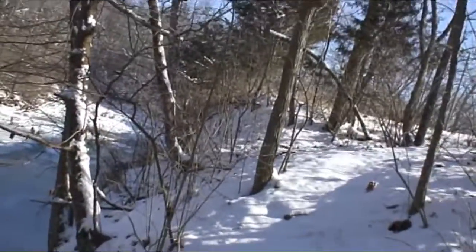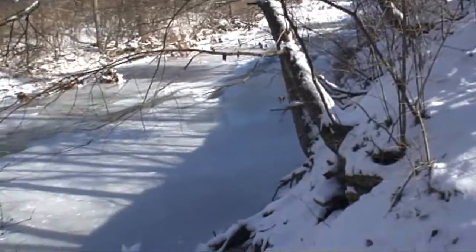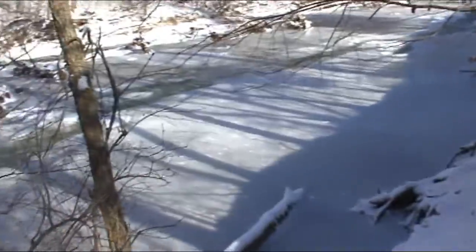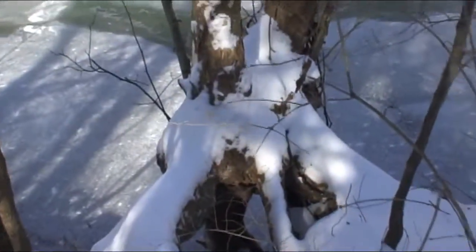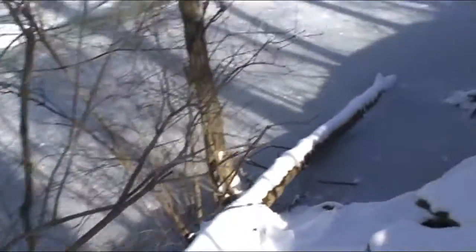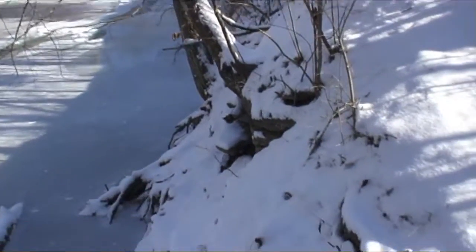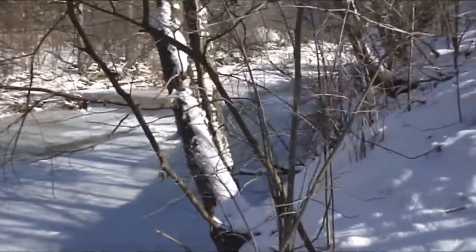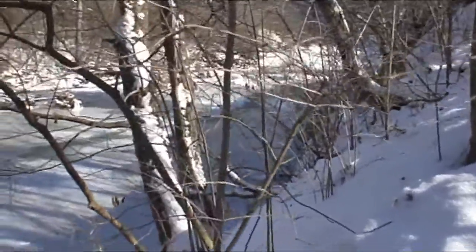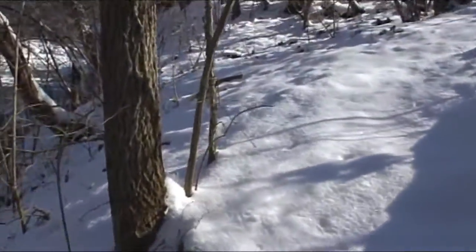I'll show you what I'm talking about here. We're probably about 40 feet wide here. The ice looks to be thick, but it's fast-moving water below it. I'm assuming it's kind of deep there in the middle. I can't get a good look at it because of the snow. But the waterfalls... Let me see if I can get up here. I don't want to fall in the water. That would be cool. Yeah, it's a little slippery. All right, get a little farther.